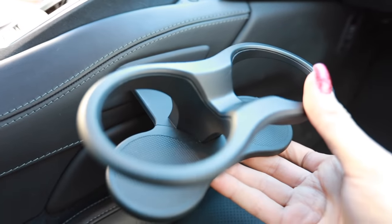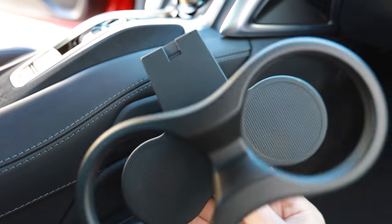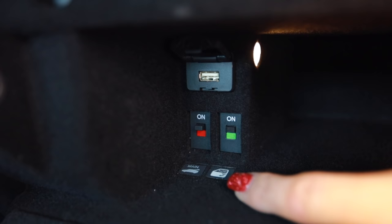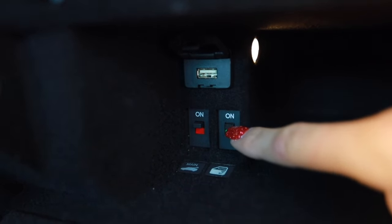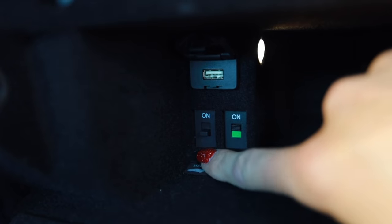It's for an optional cup holder that you can remove and stow so you don't have a tacky cup holder in your car. It's actually smart. I like this. Some people might hate it. There's also two little mystery switches right here for your windows and your hatch, as well as a USB plug. I have no idea what these do. They do something. That just happened.